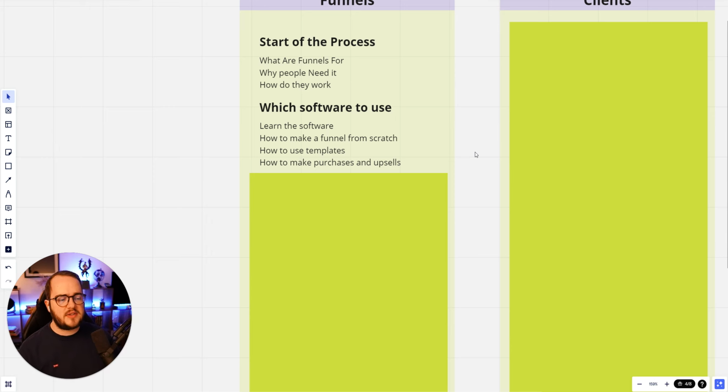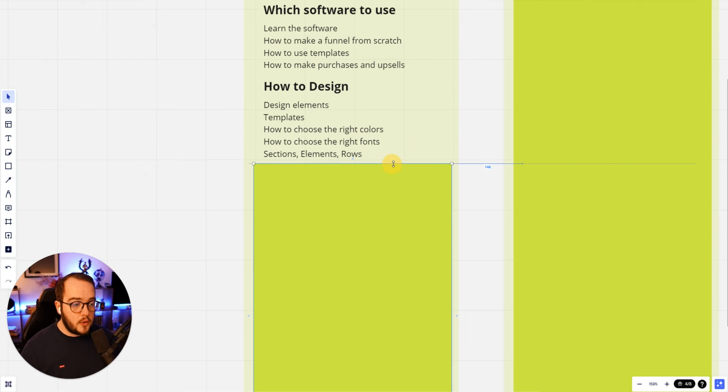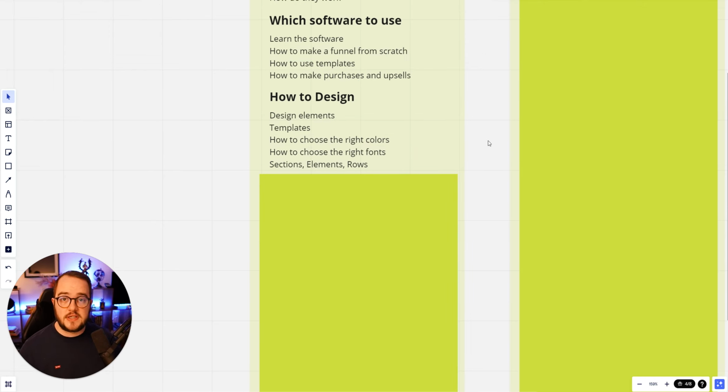At the end of the day, we tend to like one or the other, and we try to stay in that specific funnel software, right? So this is not a big problem. But then we start to become more perfectionists. We want to make sure that our design is great.